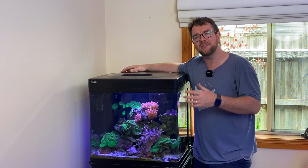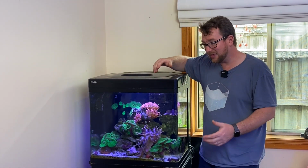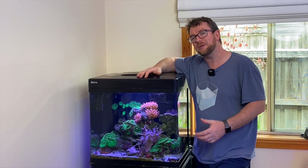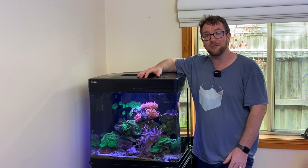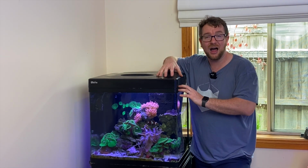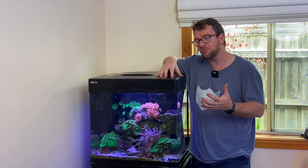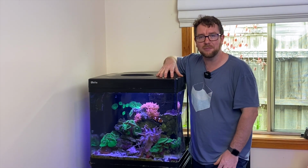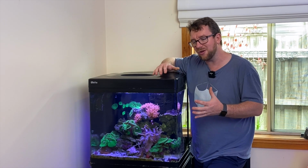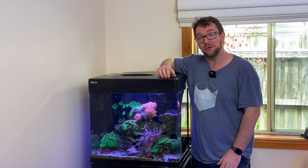The return pump is a cheap and cheerful Sicce. It's got a basic heater in it. It does have a relatively decent TUNZE wave maker that I bought secondhand for $100, but all in all, my investment in this tank, in the hardware alone, probably comes in at under $500, which I realize $500 can still be a decent budget for some people, but in terms of reef keeping, I don't think it's overly expensive, particularly compared to 60 grand on my dream reef tank.